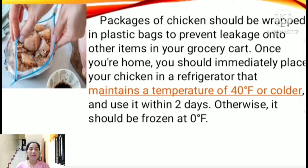Once you're home, you should immediately place your chicken in a refrigerator that maintains a temperature of 40 degrees Fahrenheit or colder and use it within 2 days. Otherwise, it should be frozen at 0 degrees Fahrenheit. Okay, so pagdating natin sa bahay, i-unwrap natin, lilinisin, and then ilalagay natin sa ating refrigerator with a temperature of 40 degrees Fahrenheit that will be consumable for 2 days. Pero kung lalampas, ilagay natin siya sa freezer at 0 degrees Fahrenheit.